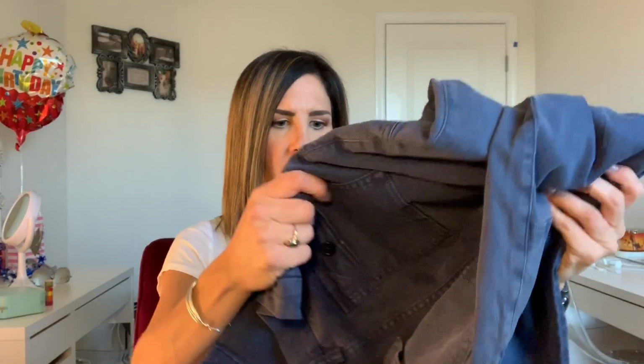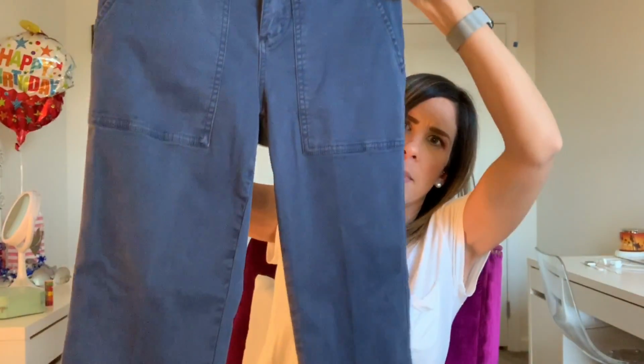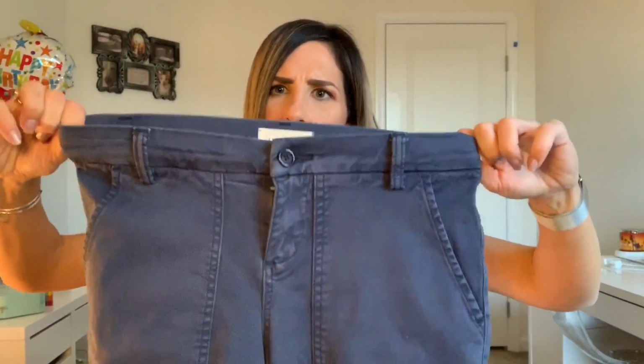So the next item is a pair of pants. These are really soft, but there's nothing I would really gravitate towards. These are straight leg pants. I like skinnies, so I'm not sure where she got some of these styles from. They're stretchy. This is Layla Ryan. I've never heard of that.